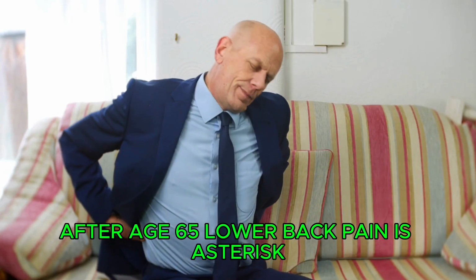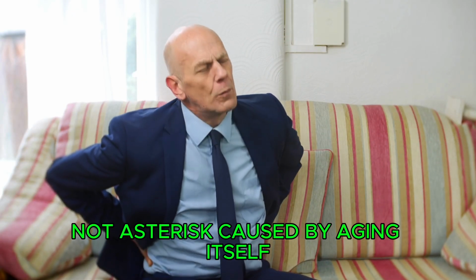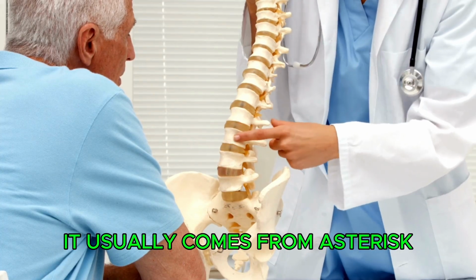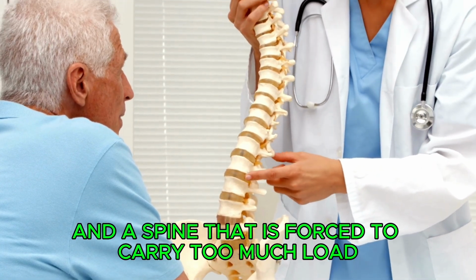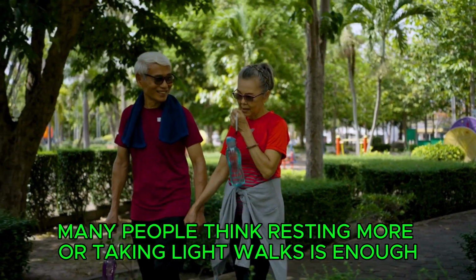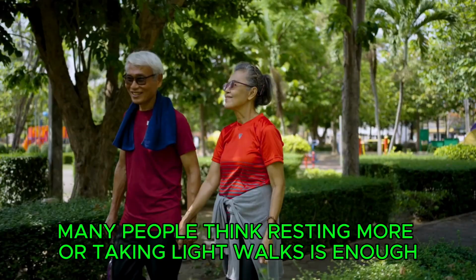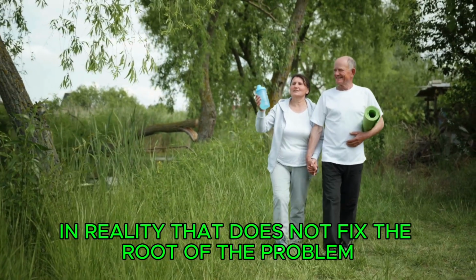After age 65, lower back pain is not caused by aging itself. It usually comes from weakened muscles and a spine that is forced to carry too much load. Many people think resting more or taking light walks is enough. In reality, that does not fix the root of the problem.